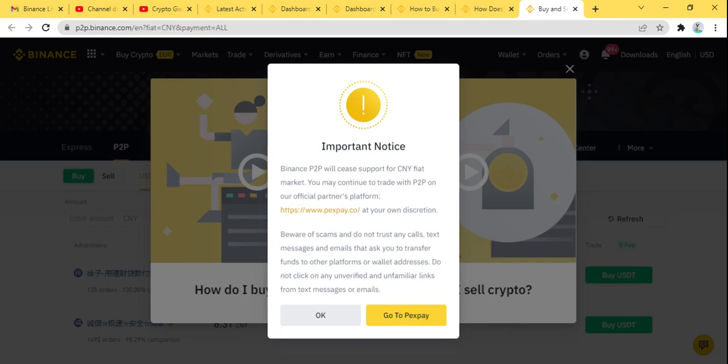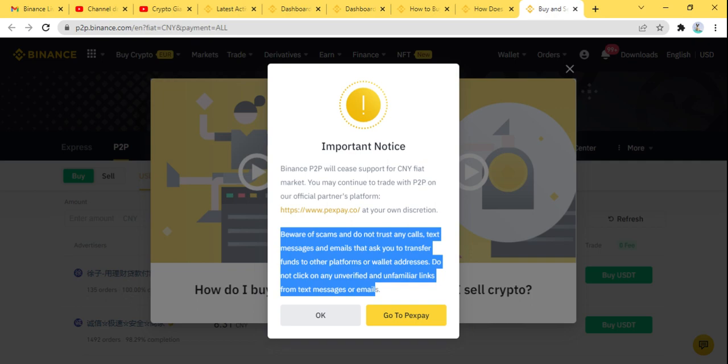So on the Binance P2P marketplace, this is the first status you see. It says Binance P2P wishes to support the CNY fiat market. You may continue to trade with P2P on our official web partner's platform. So these are just notifications that usually come up on a regular basis, which Binance uses as a medium to keep users that utilize the P2P marketplace informed about what is currently happening on the platform or the latest update. Once you see this notification, take note of it and click on OK.